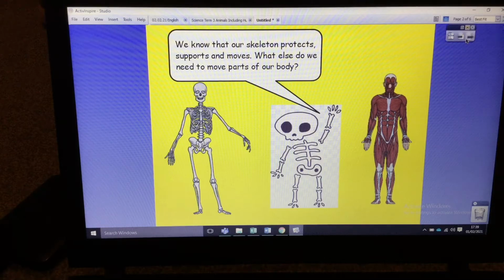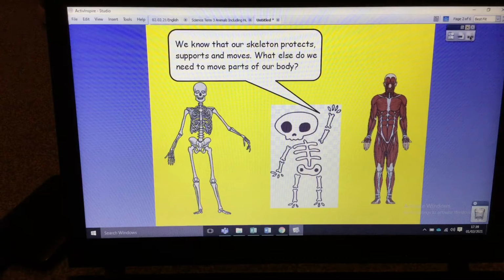What else do we need to move parts of our body? Pause the video and have a think. And hopefully you thought about muscles. We need muscles to be able to move different parts of our bodies.